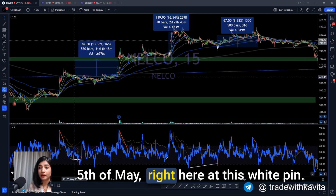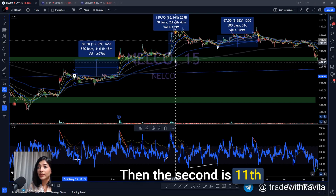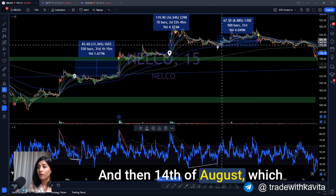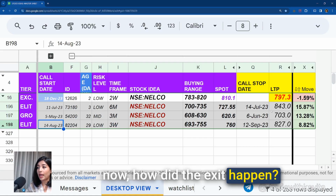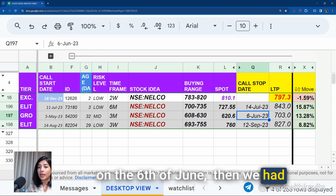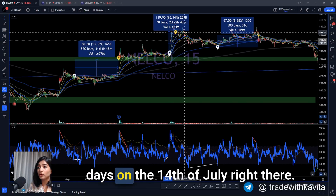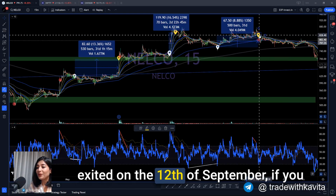5th of May, right here at this white pin. Let me make it bigger so you can see it. Then the second is 11th of July, which is right here. Let's make it a little bigger. And then 14th of August, which is right here. Now, how did the exit happen? On the 5th of May, trade was exited on the 6th of June. Then we had the 11th July trade exited in just 3 days on the 14th of July right there. And then this 14th August trade got exited on the 12th of September.